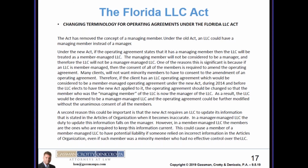Okay, the Florida LLC Act, we've had this now in effect for several years. One of the main things to be considered and make sure you're aware of is that one of the changes that was made by the Act was changing it so that you could have a member-managed LLC. So if you state that an LLC is managed by its members, it is not managed by a manager. Instead, it's managed by the members. The biggest reason that you may want to avoid this is that it provides the members with a higher degree of control, requiring their consent to take actions, and it would limit the ability of a member who was serving as manager to take actions.